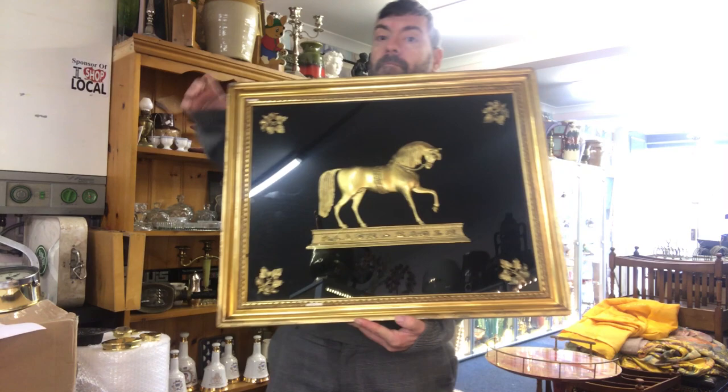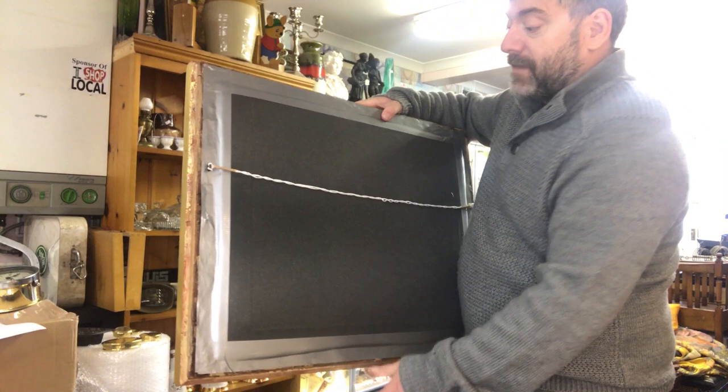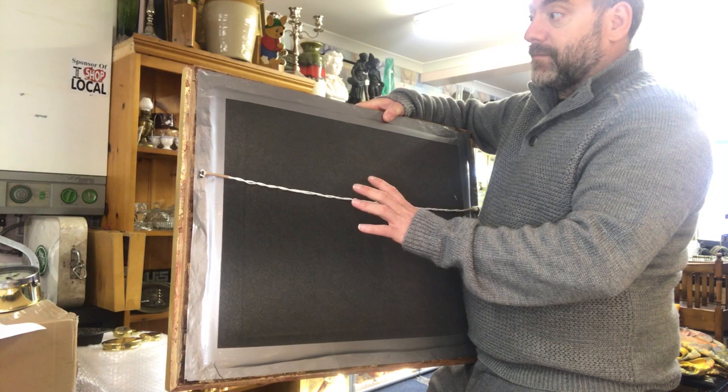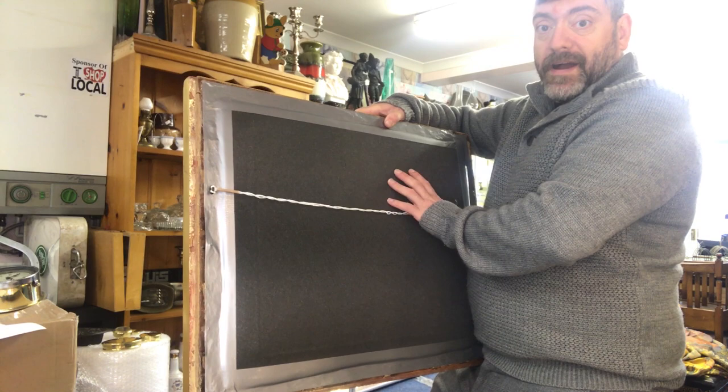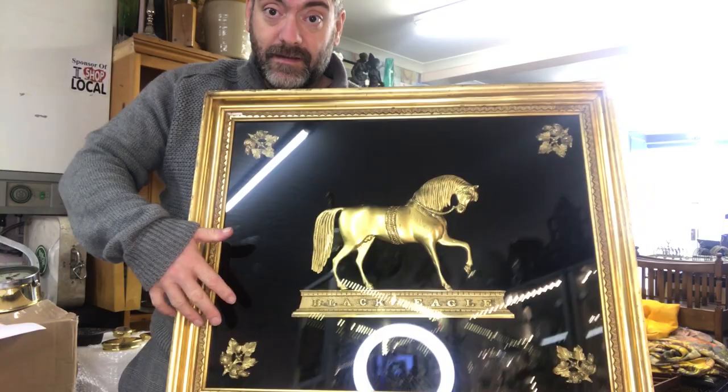Now, when I purchased this off him, the glass was broke. It was stinking dirty inside where the glass had been broken, and the back was a mess with all the bolts sticking out and everything, which were going to do damage to somebody's wall. It's been taken apart, stripped and cleaned. This has had a foam backing now to protect your walls from the bolts sticking through that are holding the brass or bronze on. It's had a new glass, it's had a clean, and it is ready to go. And it looks absolutely spectacular.